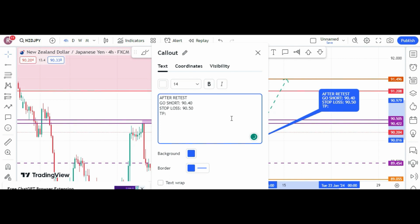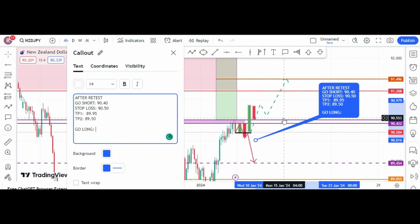So TP1 target is 89.95, and TP2 target is 89.50, a little bit conservative. And go long. And how will we go long, at what price will we go long here after the retest? This is for the aggressive traders, and for conservative you should take the trade here or here. Okay, after it has been broken, not before that.